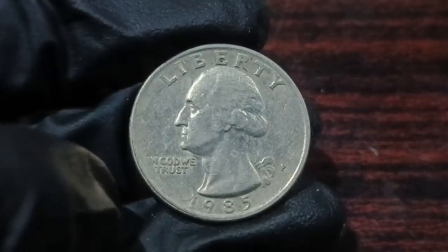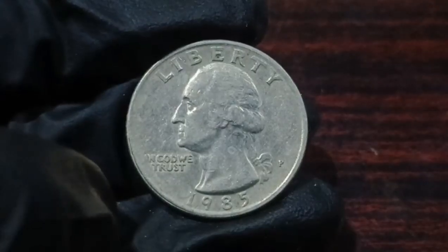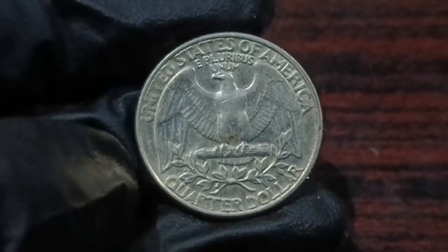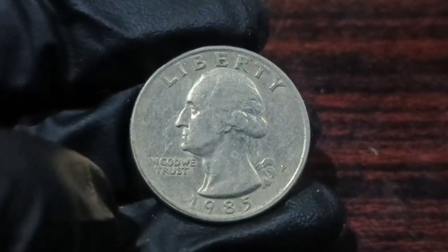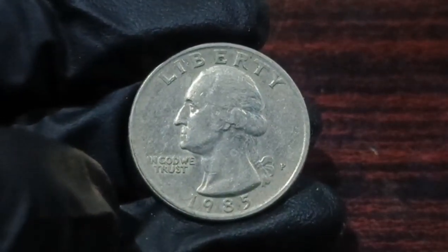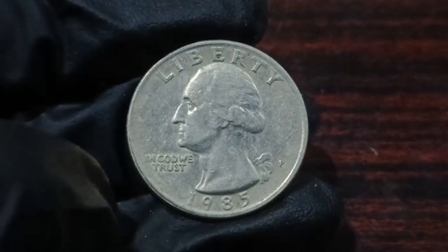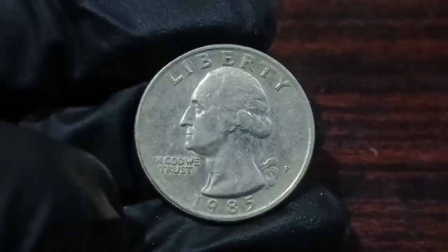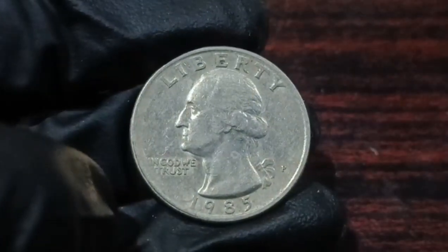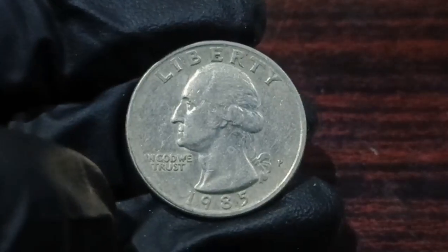In mint state or uncirculated condition, with sharp details and luster, some of these coins have sold for thousands, while those with rare minting errors have crossed into the territory of tens of thousands. Collectors and treasure hunters continue searching for that one perfect 1985 quarter, the one that could change their fortunes overnight. The Philadelphia Mint struck over 775 million quarters in 1985, while the Denver Mint produced more than 500 million. This massive output might suggest that every 1985 quarter is common, but the truth lies in the details.